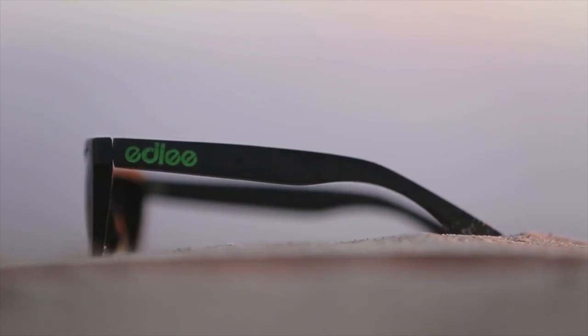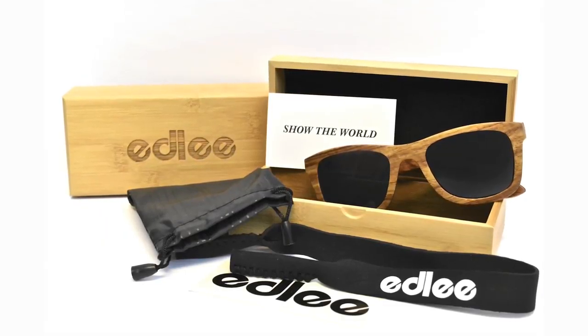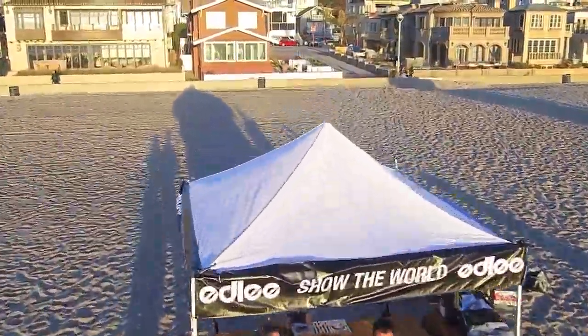So be the tastemaker. Be the first to purchase Edley Wooden and Bamboo sunglasses. In this exclusive offer, we're providing Edley Design sunglasses at less than wholesale price. With your backing, we will send you a pair of Edley sunglasses of your choosing so you can show the world what it's like to live the beach culture no matter where you are.